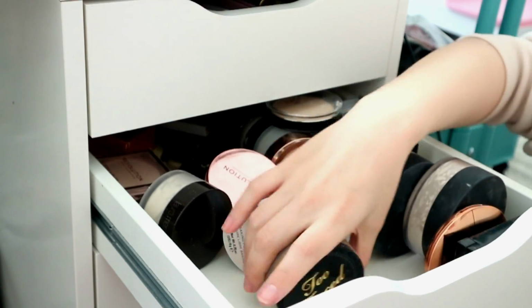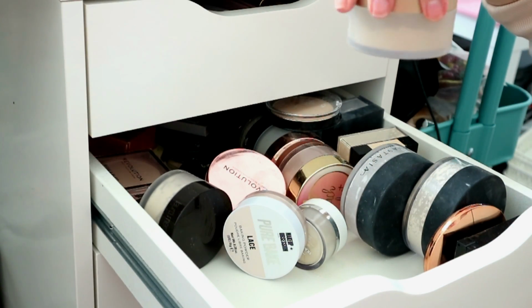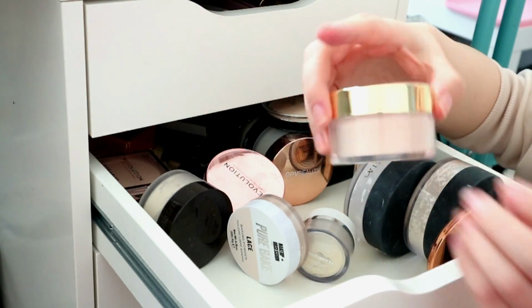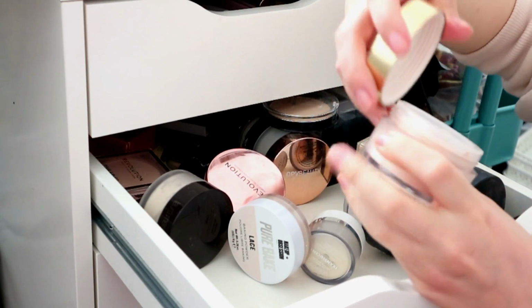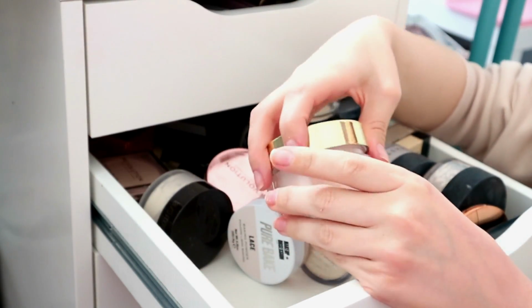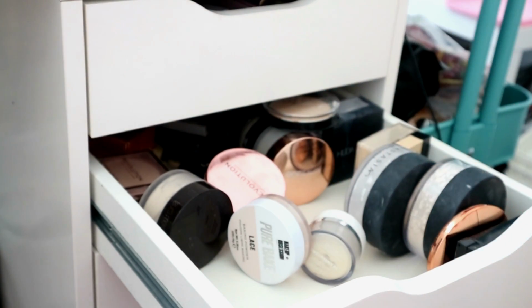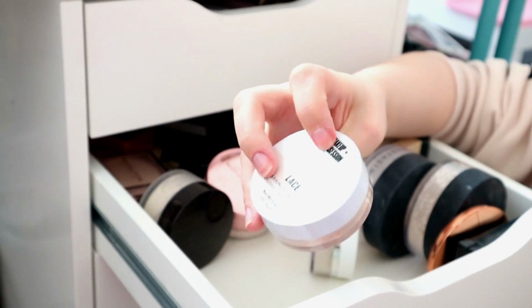Okay, Too Faced Born This Way. I mean, that's probably like halfway done. That can go. And I've got the Peach Perfect, which I haven't tried. Yeah, it's brand new. And I'm going to keep that for when I test my Peach Perfect foundation and concealer at some point. I really love the packaging on that. And then that might go if I don't like it. This is staying. My Revolution Makeup Obsession Pure Bake shade Lace.